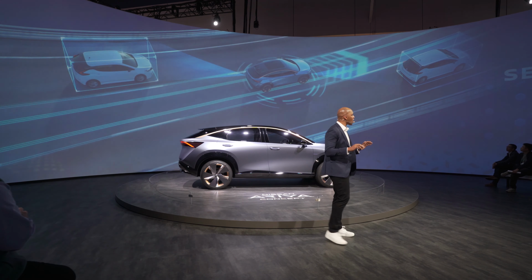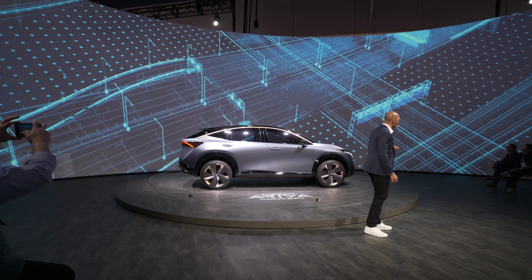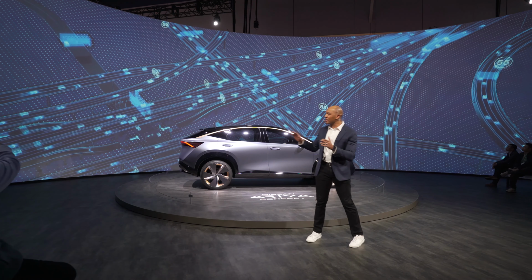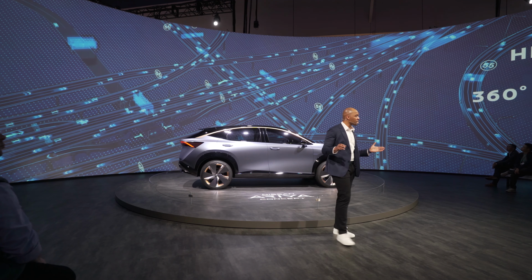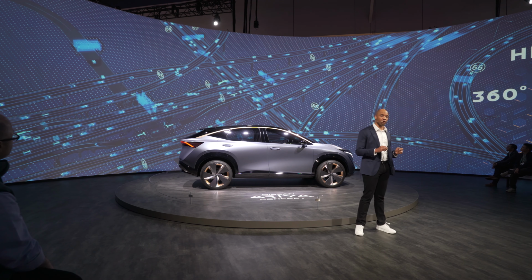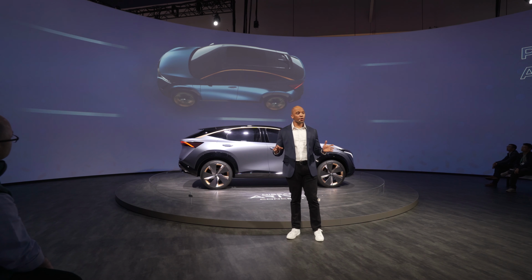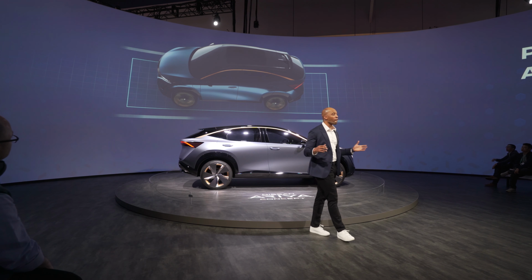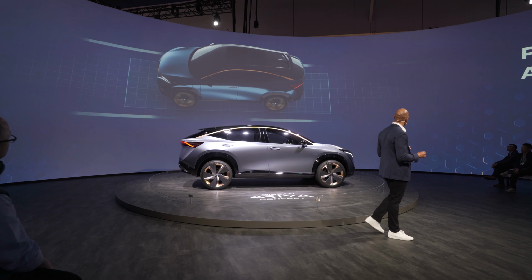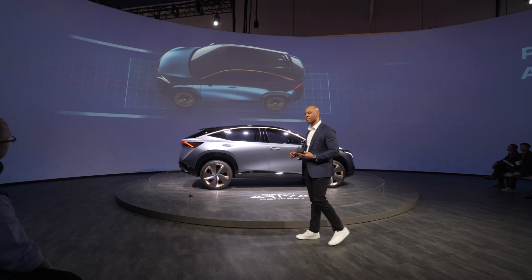The Nissan Ariya concept can also access 3D high-definition map data, literally every inch of the highway infrastructure. And with 360-degree sensing, it can see every lane marking, every speed limit change, every road sign, as well as the slope, elevation, and curvature of the road itself. And even when you're driving 60 miles per hour on the highway, it knows where it is with unbelievable accuracy, around 3 feet front and back, and an incredible 2 inches on either side. That's about the width of my phone here, on each side of the car.